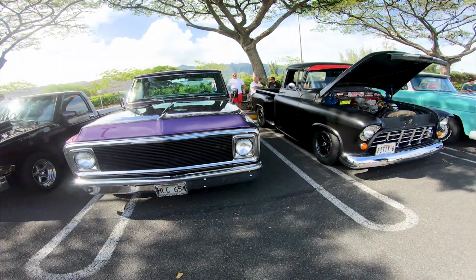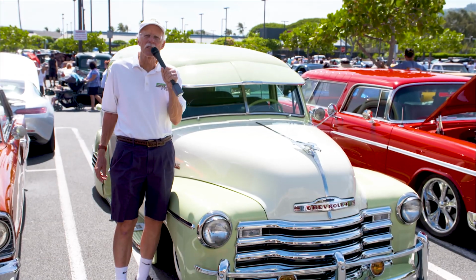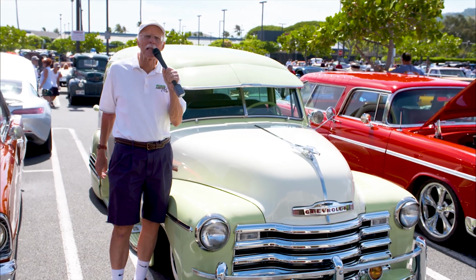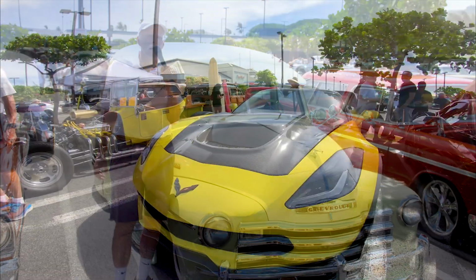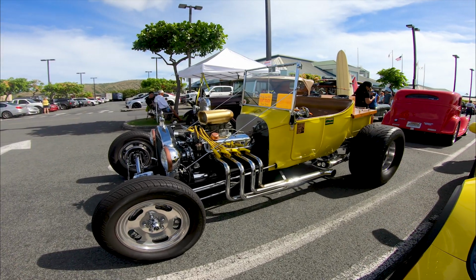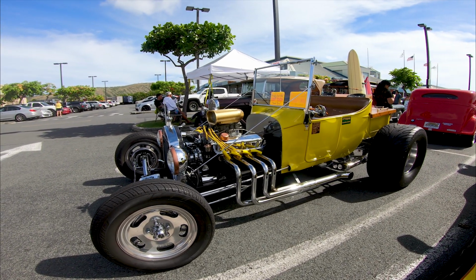So here's the first minivan, i.e. a station wagon, an old Chevy one. So it's been a great show here at the East End Hot Rod Show in Hawaii Kai. Of course, we're going to come back every year, every time they have it, because this is really a super show.